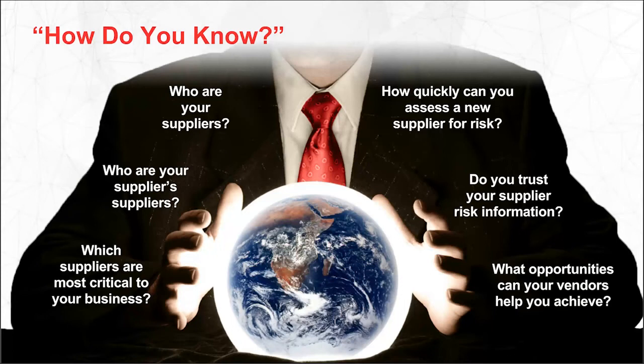Which suppliers are most critical to your business? Are you exposed with any over-dependency on any one supplier? And how quickly can you assess new suppliers for risk? Some of these assessments can be very detailed, very lengthy. You get to a point where you have a trade-off in how many questions you are asking, how detailed you want to get, as well as when you want to reassess them again.